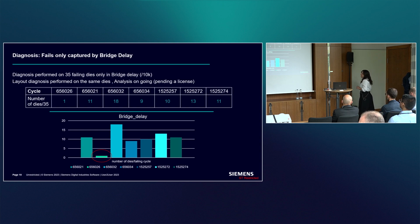Because with bridge delay now, the point is to understand if the defects that you actually caught in the 35 are relevant. It's the relevancy of those defects. Is it relevant to keep the 35 and to go up to 3,500 ppm? Of course not.